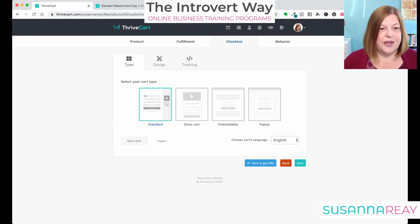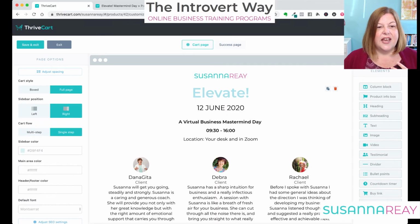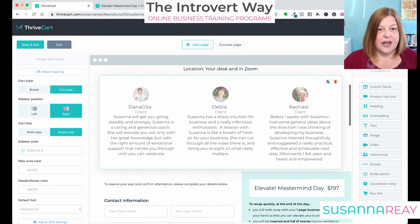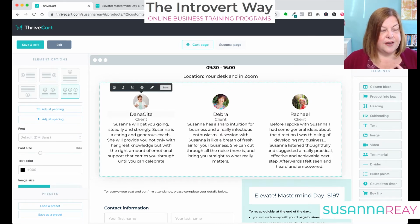Then the checkout. So this is where we go in and we will launch the editor. And you can see right here, it's a really simple layout. So you have both your cart page, which you're seeing now, which is what I showed at the start, and you have these blocks. So this block is looking at the different options.